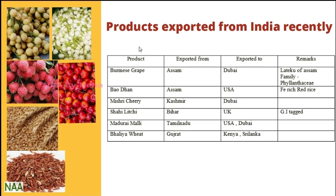Now here are some products which are exported from India recently to various countries. The first product is Burmese Grape, which is exported for the first time from Assam to Dubai. Burmese Grape is known as Lateku in Assamese language, and the family of Burmese Grape is Phyllanthus, which is the family of Indian gooseberry or Amla.